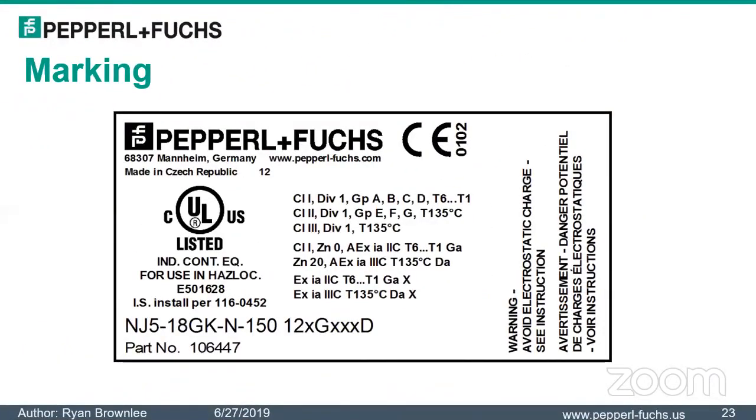And then you've got an ATEX logo on there. So there's a device with what Catherine has stated. It can be used in many environments. That's on there, all the certifications are there. We've got paperwork. So that's an example of a multi-certified device.